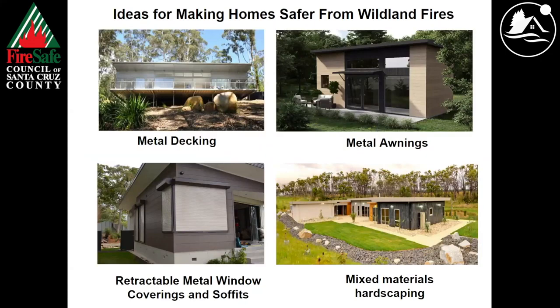Other things, in Australia, people are putting in metal decking, metal undersides to their decking on their houses, metal awnings. In Australia, many homes now have retractable metal window coverings that they can roll down to protect the house from heat, and also soffits under the eaves. Here in California, a lot of the eaves are open, but having them closed like this is good protection from fires. And then the house on the bottom right shows a mixture of stone, low-growing grasses, river rock, using stone as sculptural elements and some plants. Just giving you an idea of how some people are treating landscaping in other parts of the world.